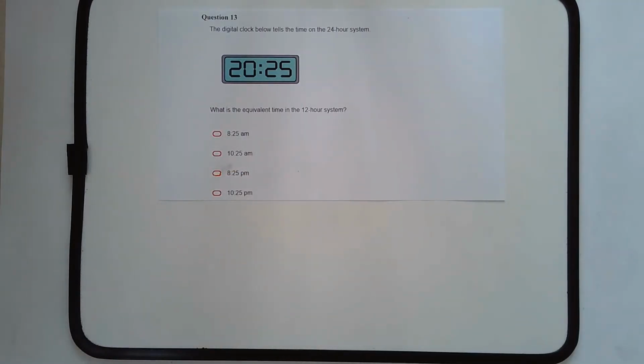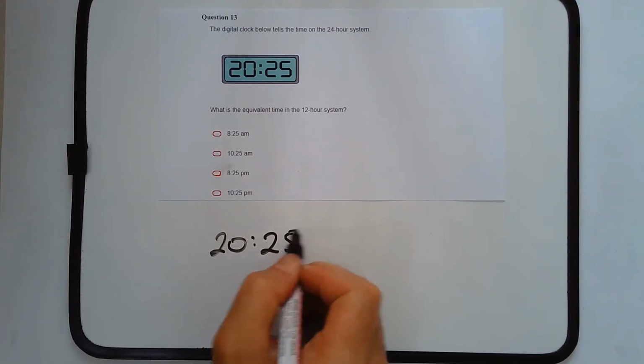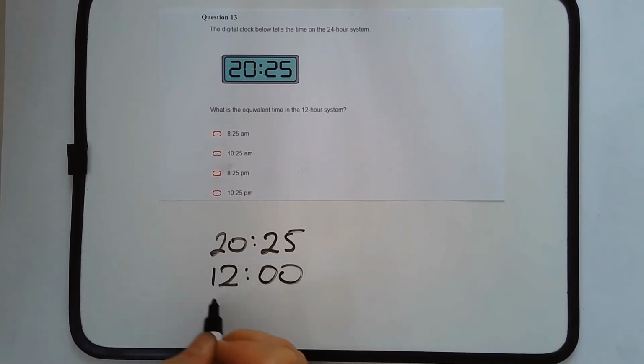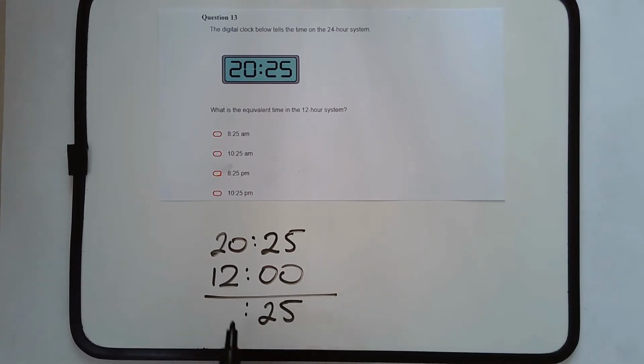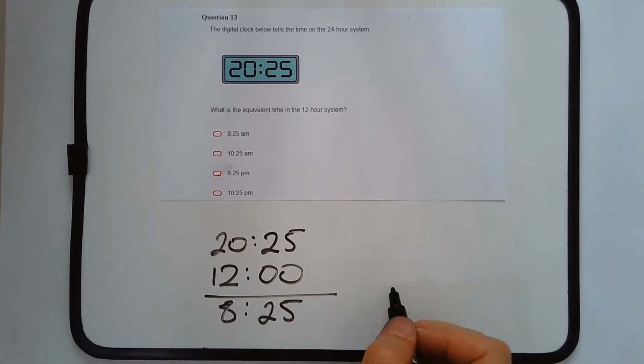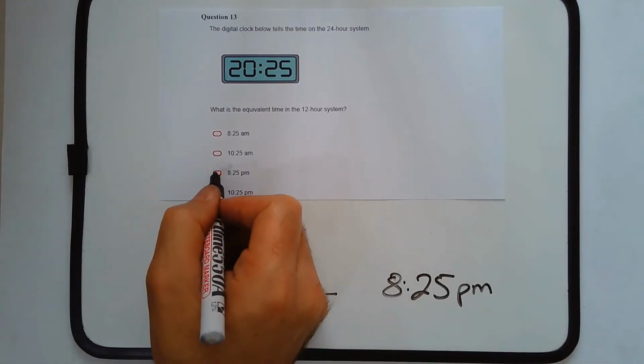To work out the time in the afternoon in the 12-hour system, we can take 2025 and subtract from that 1200 to work out the time difference between 2025 and 1200. So 25 minutes minus 0 minutes is 25 minutes, and 20 hours minus 12 hours is 8 hours. So the equivalent time in the 12-hour system is 8:25 p.m. and it's this option here.